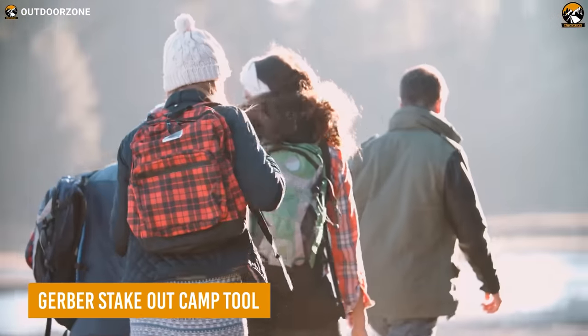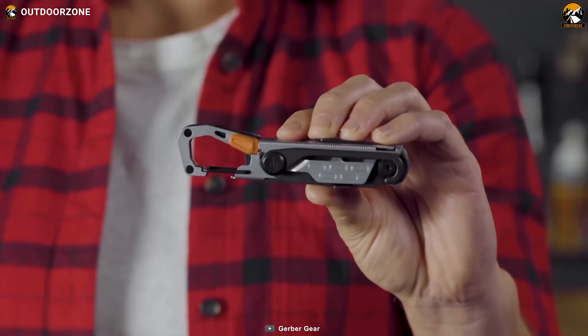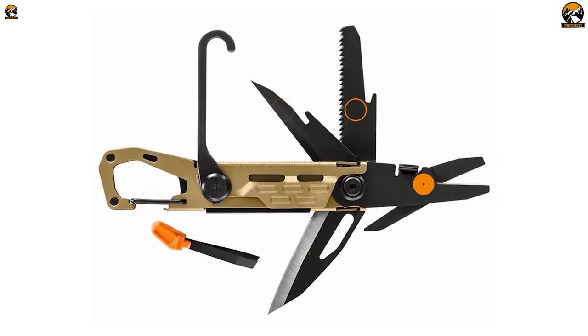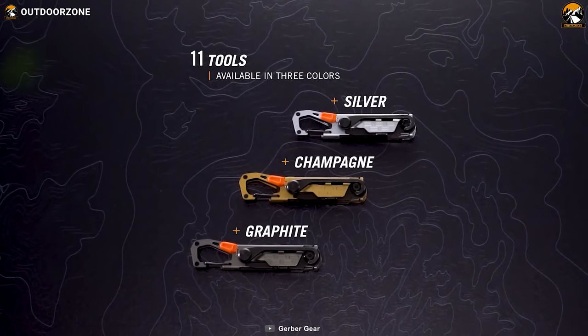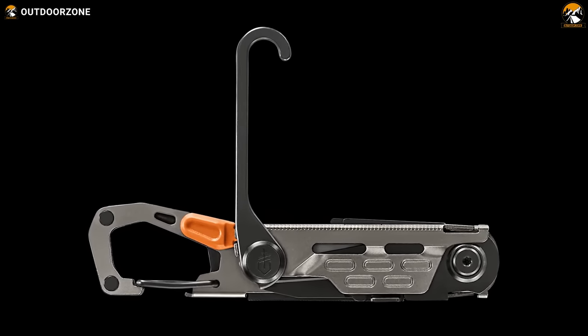Camping is enjoyable, but it can be more enjoyable with a lighter load on your shoulders. Introducing the Gerber Stakeout Camp Tool, the only camp tool you will ever need. The Stakeout Camp Tool has all the features you need on a trip, from a frame lock Scandi grind, plain edged blade, all the way to tweezers. You get 11 tools in this rugged yet lightweight camping tool. Speaking of lightweight, it's made of stainless steel and only weighs 3.84 ounces.